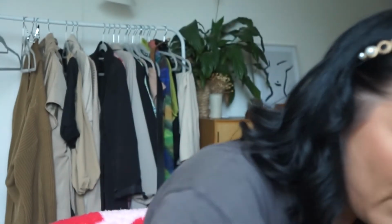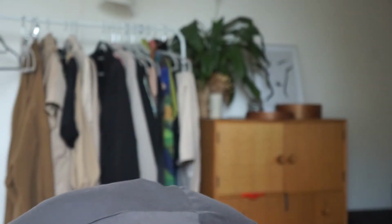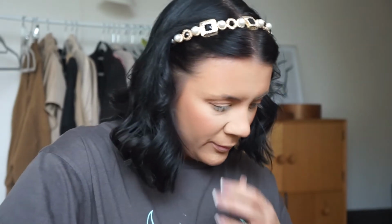eyebrows. So what should I use? I do use a couple of things. I have been using the pencil by Benefit at the minute, which actually is really good. Which is this one. Where is it? Gimme Brow Volumizing Pencil, but it does need a little bit of sharpening. Because sometimes I just can't be bothered to get the brush out. If you're in a rush, get a pencil.